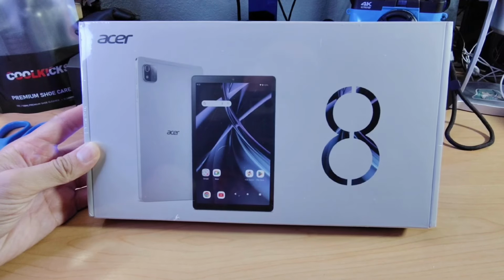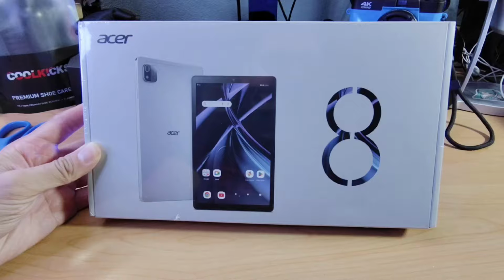Hey guys, this is Mike from BTech Reviews here, and today we take a look at the ACER Iconica A8 tablet.